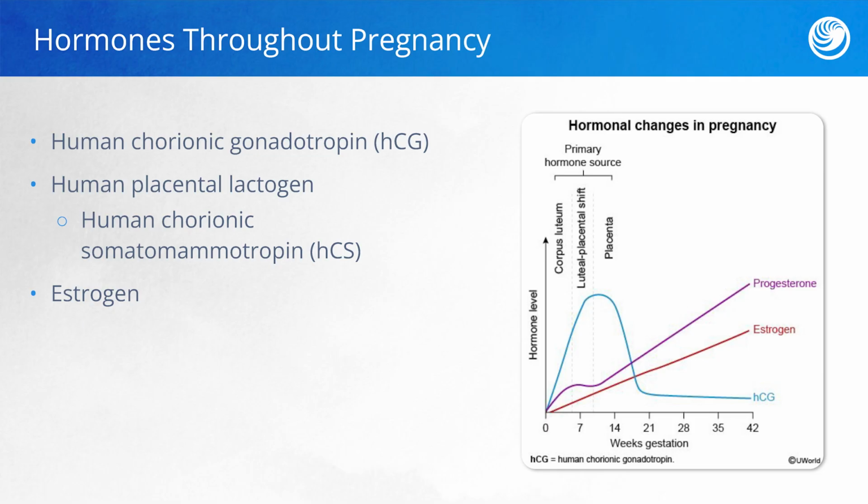Estrogen is initially secreted by the corpus luteum in the first trimester, but is later produced by the placenta. Estrogen aids in the enlargement of the uterus, breasts, and genitals. It helps prepare the breast for lactation. And estrogen also helps relax the ligaments and joints of the pelvis to prepare for delivery of the fetus.